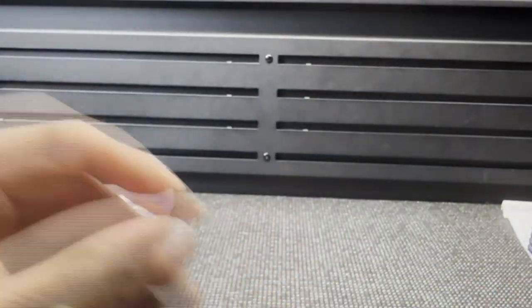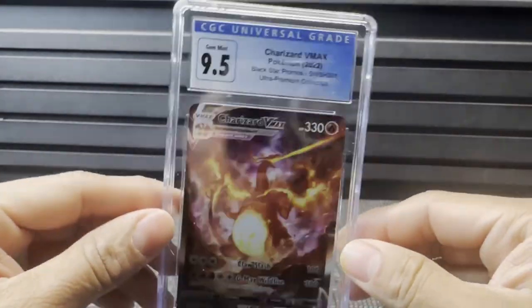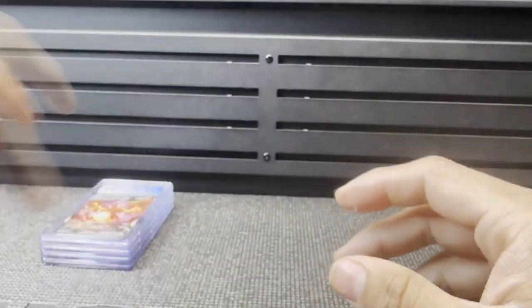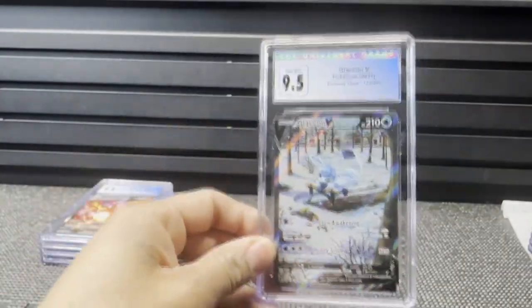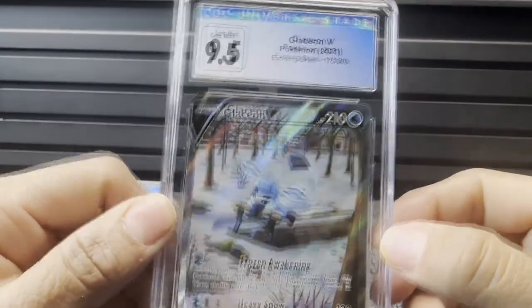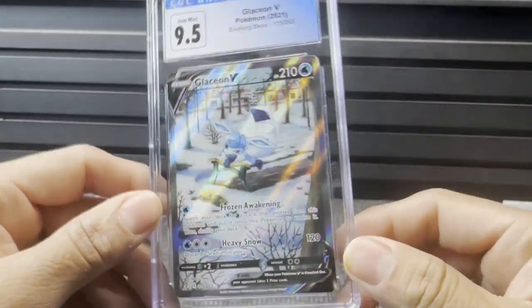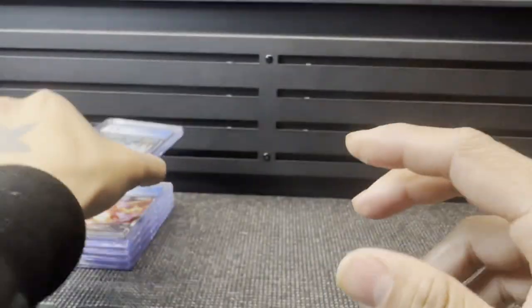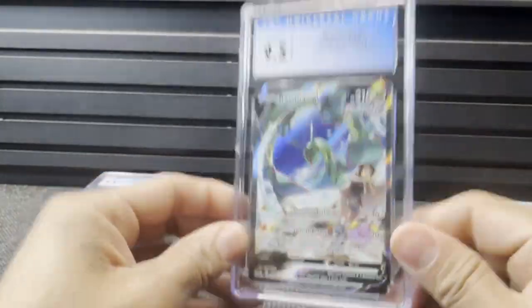Let's see what else. Ooh, yes, 9.5 Charizard VMAX. Very nice. Yes, this was another one I was hoping to get a 9.5 on. Yes, very happy with this. Glaceon V. Yes. That is very cute. Yes, I am happy. I am happy.